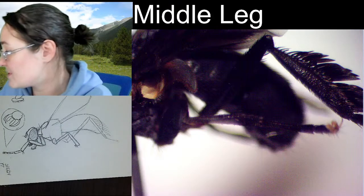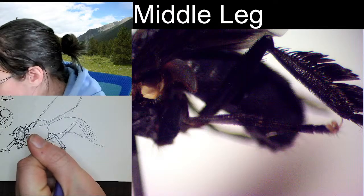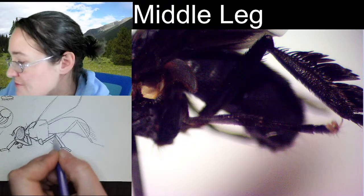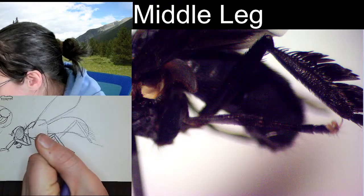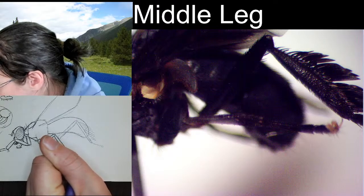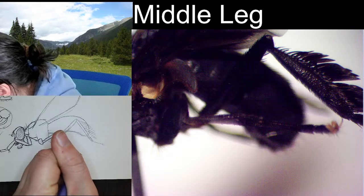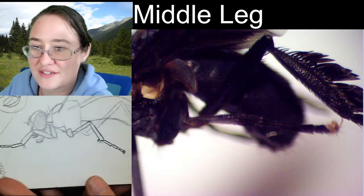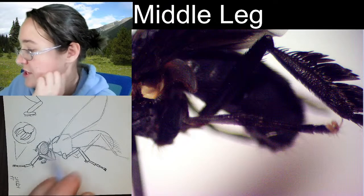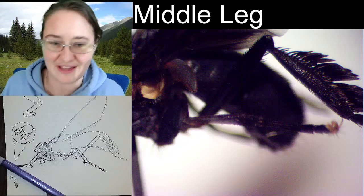And then the same 4 tarsal segments. So what we're looking at is that first tarsal segment being nice and long, maybe about half of the length of the tibia this time. The second segment, about half of that. Third, even smaller. And then that fourth one being round at the end with both of those pulvilli to help the fly hold on to surfaces. Now we have this whole nice large region of the thorax to fill in.